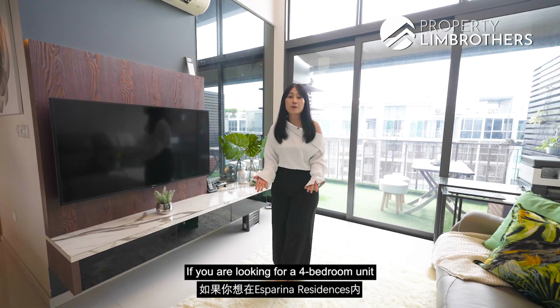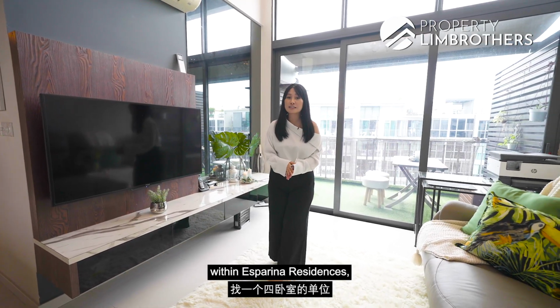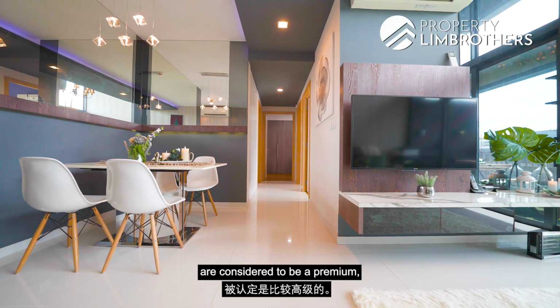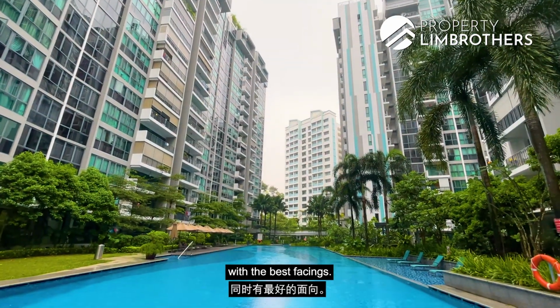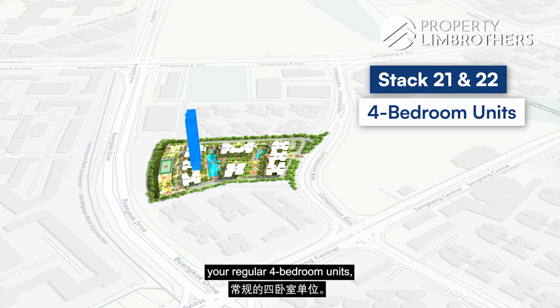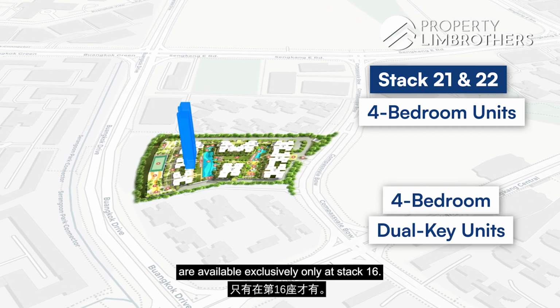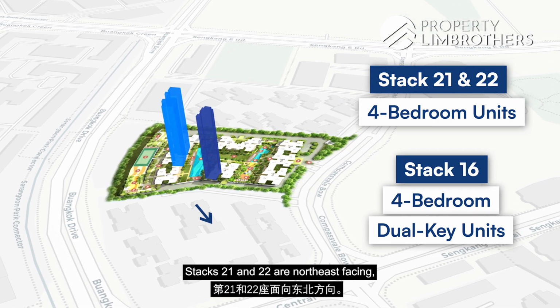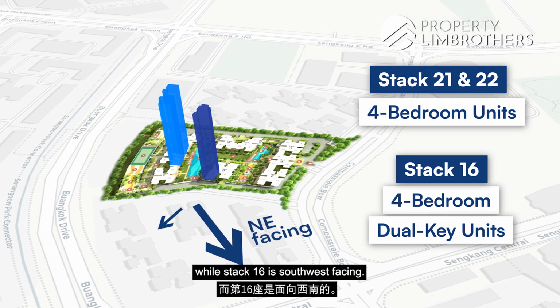If you are looking for a 4-bedroom unit within Esparina Residences, there are only 3 stacks to choose from. And because 4-bedroom units are considered to be a premium, developers usually place them in the best stacks with the best facings. Stacks 21 and 22 are where you have your regular 4-bedroom units, whereas 4-bedroom dual-key units are available exclusively only at Stack 16. Stacks 21 and 22 are northeast facing, while Stack 16 is southwest facing.